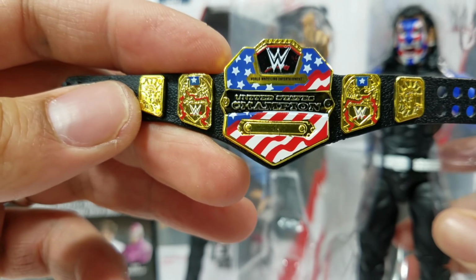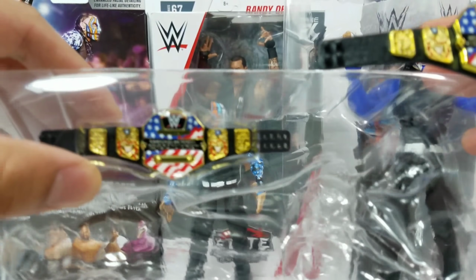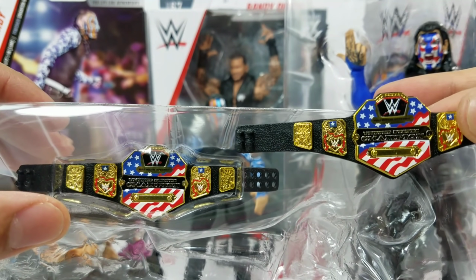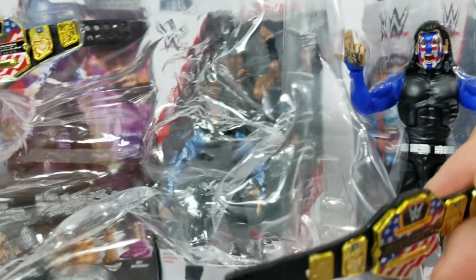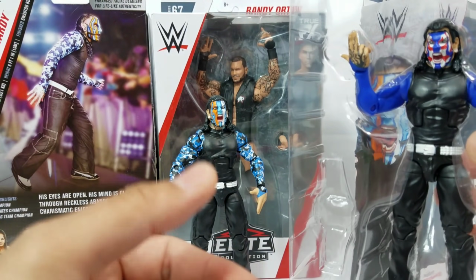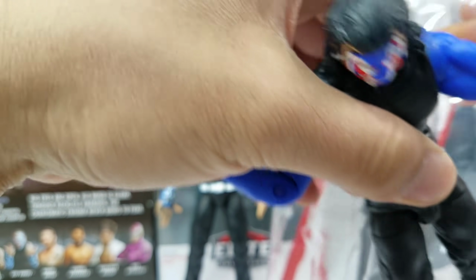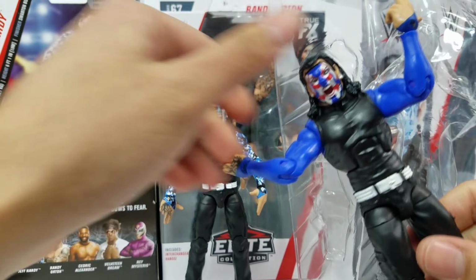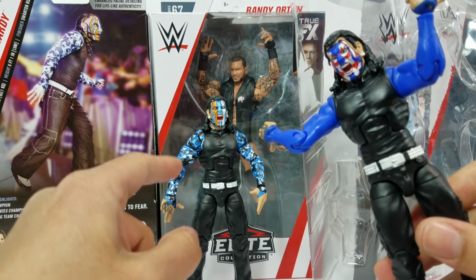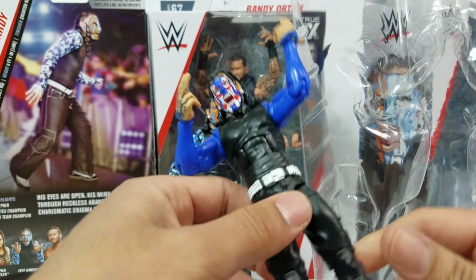So with the U.S. title, it's rightfully so that we get it twice. As you can see right there, check that out, two U.S. titles. One for Rusev, one for Jinder, one for Jeff, one for Samoa Joe, one for everybody on the SmackDown roster. The blue one is getting less detail, I feel like, because if you look at the armbands on this one, it's just a solid blue. You're not getting anything special. Keep in mind, this is how he wore it.